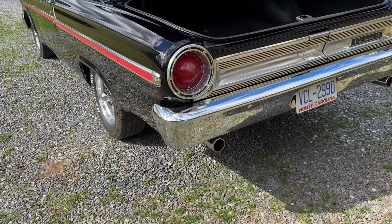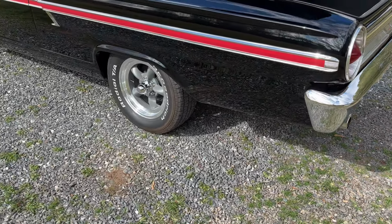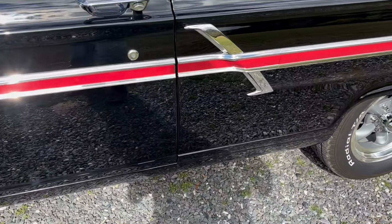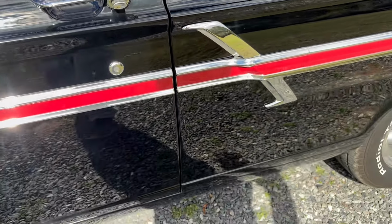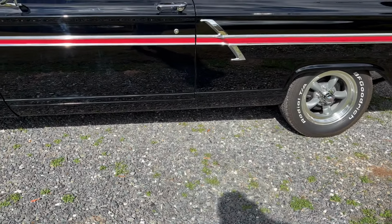The bumpers was done in Tennessee. They done a real good job. I can't think right off the top of my head what the name of the place is. These right here are original to the car. We had them re-chromed.